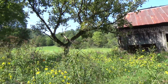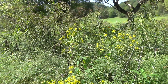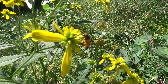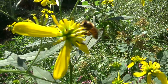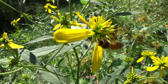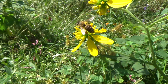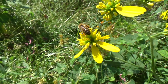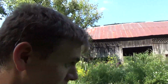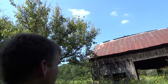Nice breeze coming through here. Ooh, look, there's a honeybee. Couple of them. Someone's got some bees over here. Actually, hold up. Wonder if there's actually a colony in that old barn. Yeah, I'm seeing a ton of honeybees over here.